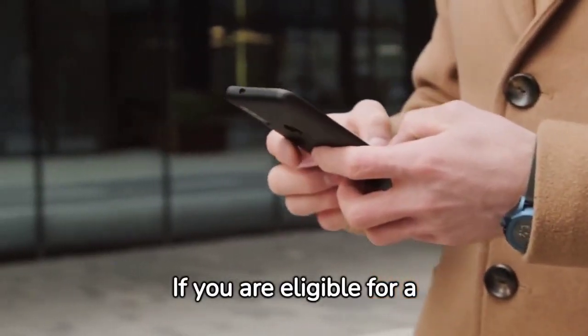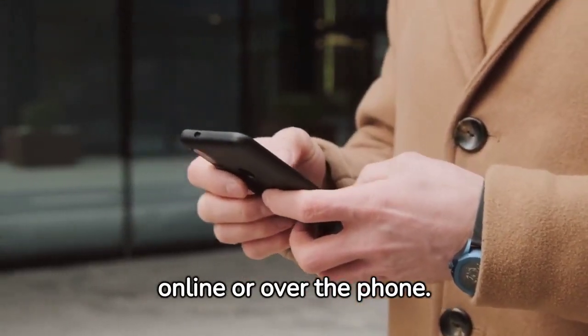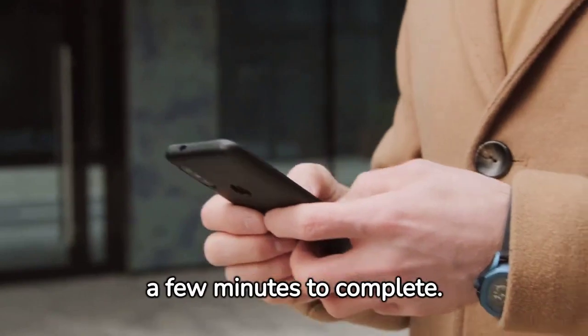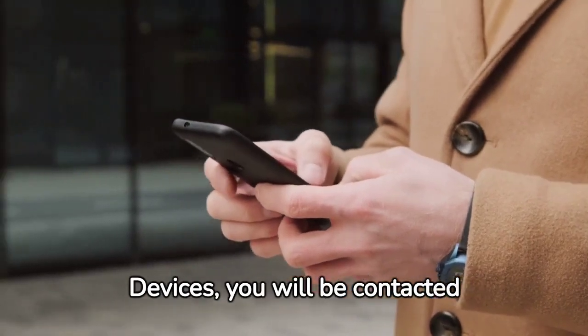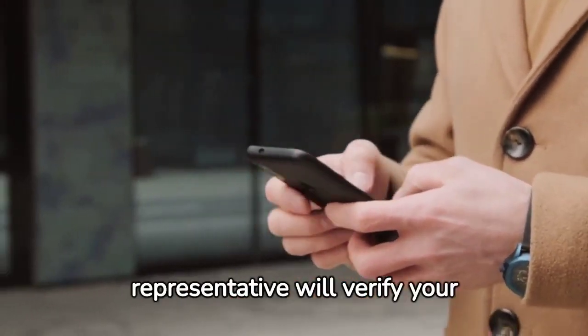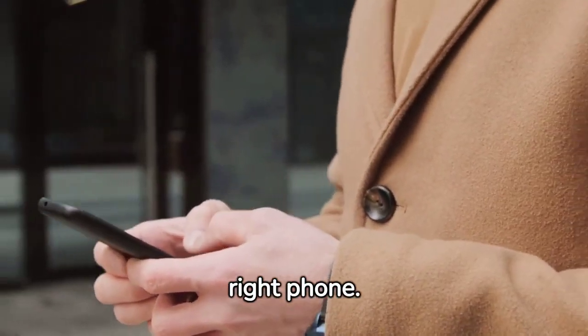If you are eligible for a free government phone from Sky Devices, you can apply online or over the phone. The application process is simple and only takes a few minutes to complete. Once you have applied for a free government phone from Sky Devices, you will be contacted by a representative from the company. The representative will verify your eligibility and help you choose the right phone.